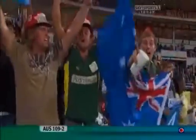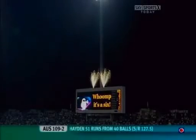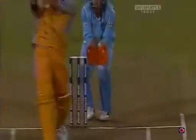That's a full toss, and it gets the treatment. Into the crowd. Effortlessly put away by Hayden. Well, he reaches a half century and is having a very good tournament. That's a tremendous shot from Matthew Hayden, bringing the 50 up with an absolute line shot. That's like a line drive.